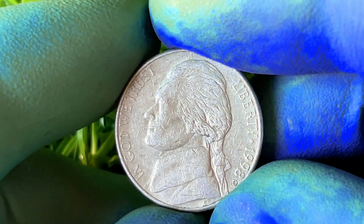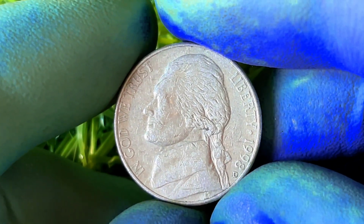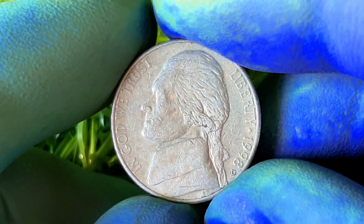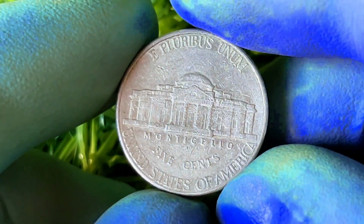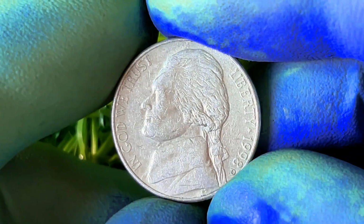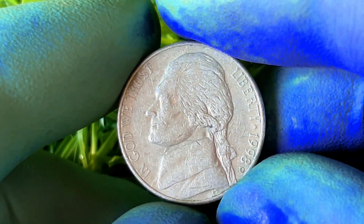Collectors call it the rare strike error, a die variety that happened when a design intended for testing, a prototype or transitional planchet, was accidentally used for circulation. These rare pieces carry faint but undeniable signs: a sharper relief, unusual steps on Monticello, and a slightly doubled mint mark D. At first glance, you'd never notice it. But once you see it, you can't unsee it. Imagine holding it up under the light. The edges gleaming, the Jefferson portrait more pronounced than usual, the steps on Monticello perfectly defined, almost carved instead of stamped. That's not normal. That's a masterpiece, struck by accident, but destined for legend.